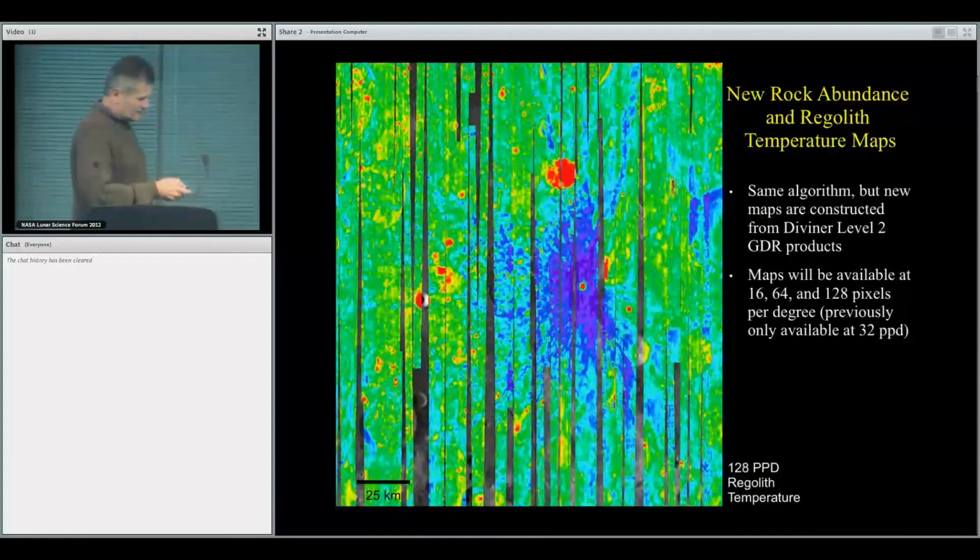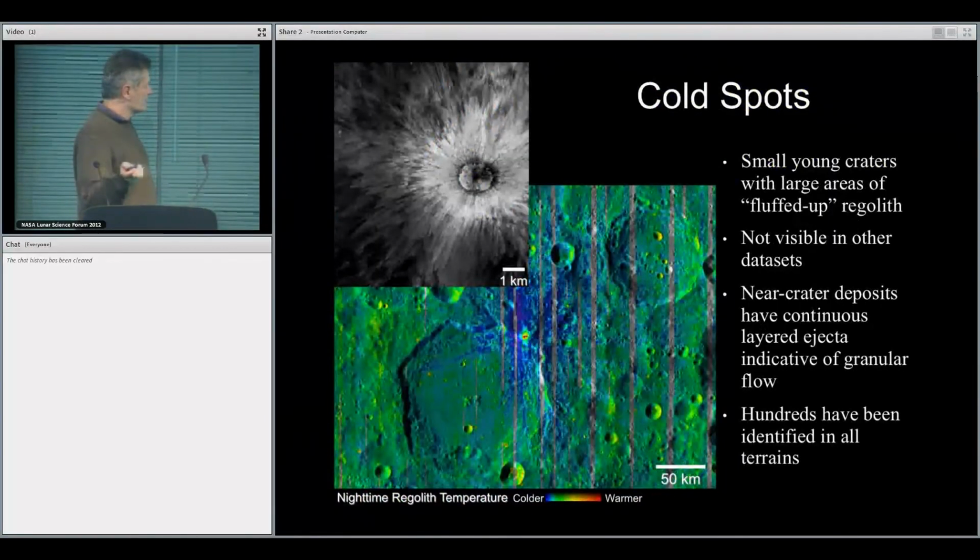This is an interesting feature, one that we've discovered through Diviner, called a cold spot. These are associated with small young craters that show very beautiful sort of flower-like patterns in the LROC data. This is a picture of one here. This is 1 kilometer for scale. What's so interesting about these cold spots is that the warm thermal anomalies that we see are associated with the blocks that are exhumed during the impact. And then surrounding those is a much larger cold thermal anomaly that extends typically 10 or 20 times the diameter of the visible splotch on the surface.